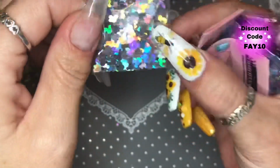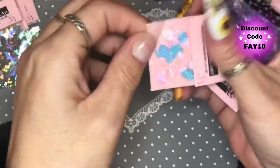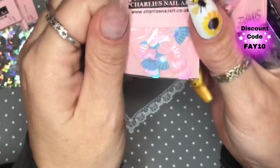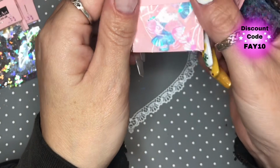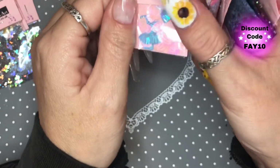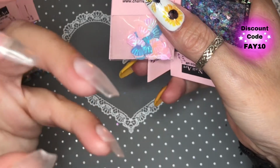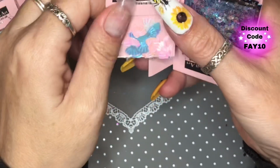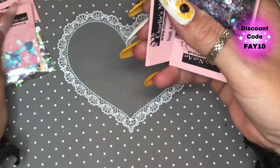I got holographic Mickey Mouse. Look. Oh, look at these seashells. They're iridescent. There's pink and there's blue. And they're absolutely gorgeous. I do have the, I can't remember what colour, like a clear white iridescent. And I've got those ones for Charlie's and I've used them a couple of times in my designs. But I wanted these ones.